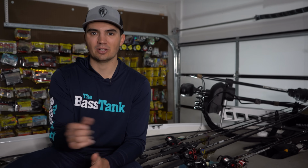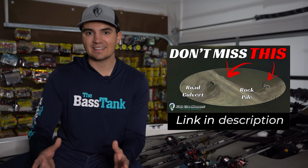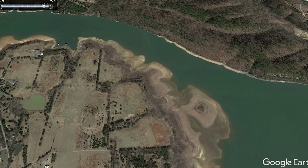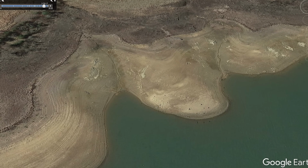Now, if you don't know how to take the lake down on Google Earth, I'll leave a link to a video I made explaining how to do that. It's very helpful in this case because we can actually see all of the subtleties, from the cover to the depth changes on these flats.